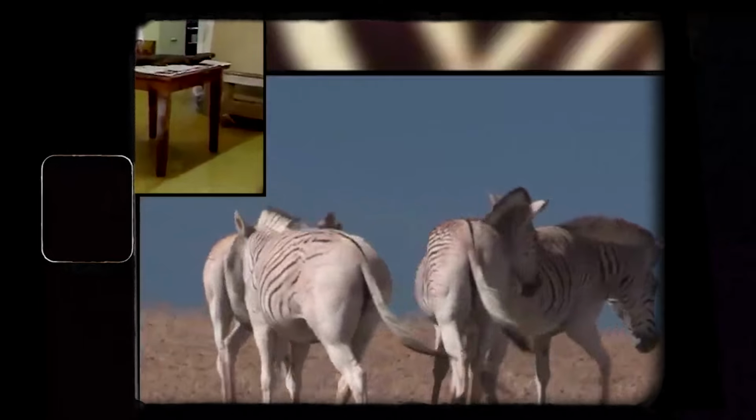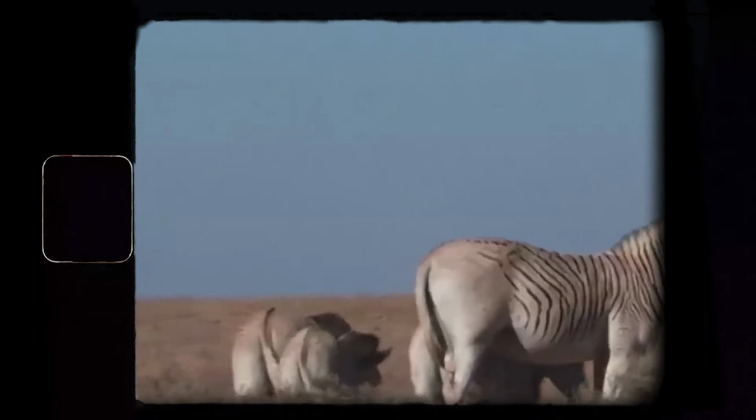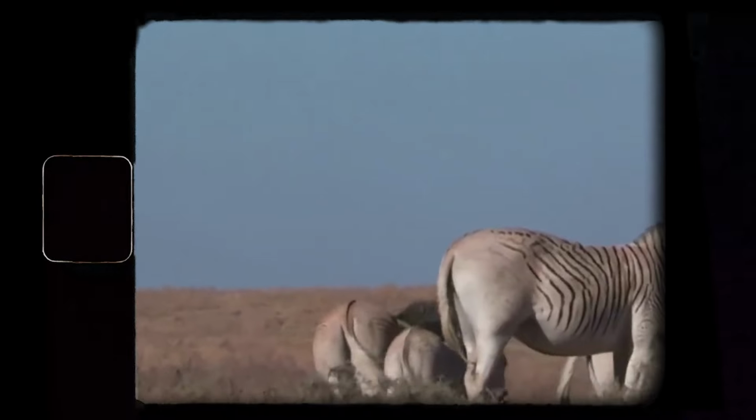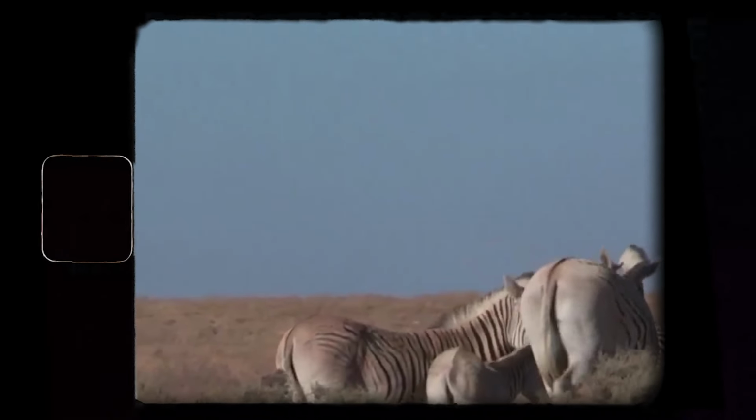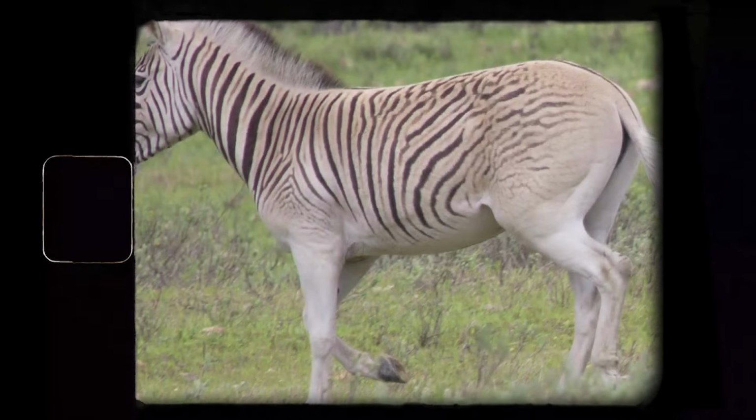The results? Pretty impressive. Through meticulous breeding, they've managed to produce zebras that are the spitting image of the old quagga, with minimal striping on their back legs and that iconic brownish hue on their hindquarters. As we speak in 2024, about 200 of these quagga-like zebras are thriving in protected areas across South Africa.